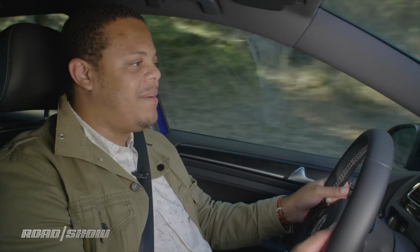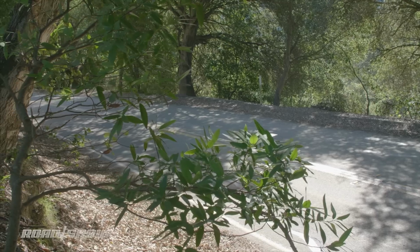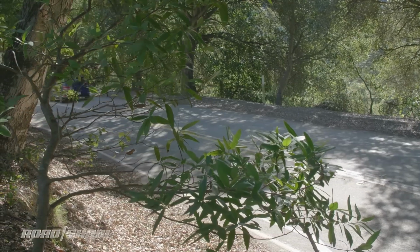Speaking of the extra money, let's talk about that. The 2018 Golf R starts at $39,375 and it's fully loaded, so you don't need to worry about options. But still, it's a pretty significant price premium over the GTI, which tops out at $35,000. But it's money well spent and worth every penny for the performance upgrade, trust me.